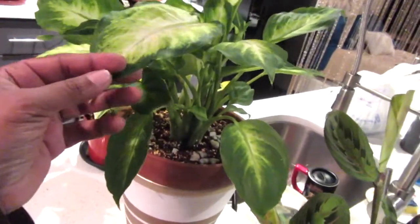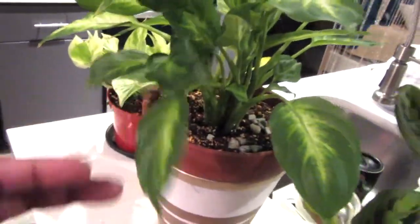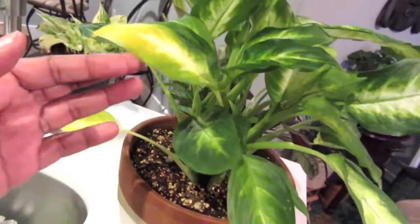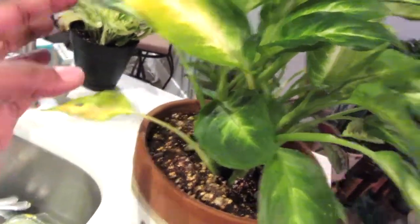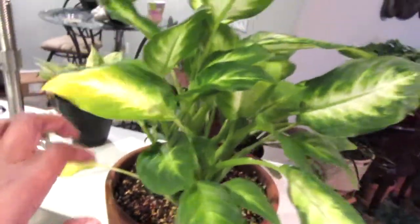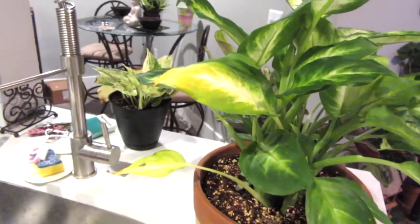This plant is doing really well. It has grown some since I got it. But I have noticed that some of the leaves are turning yellow. Could be because I'm overwatering it. If you can see that yellow tip, and then this whole leaf is yellow. I've had to cut off a couple of leaves, but it could be because I'm overwatering it.